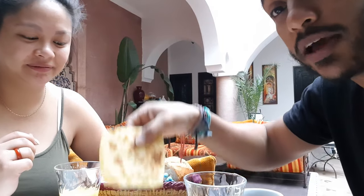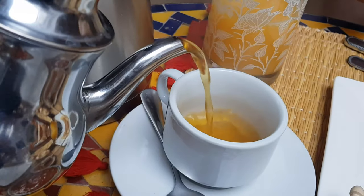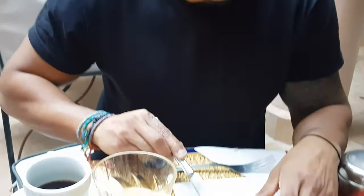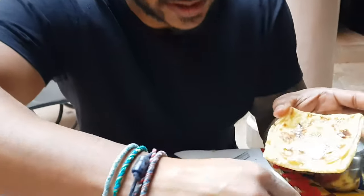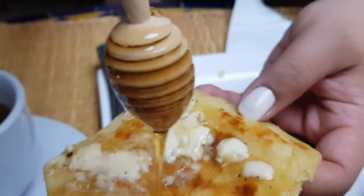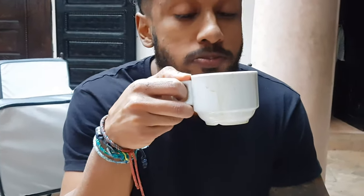And we got these traditional flatbreads here, as well as baguette breads. And yeah, got breads, jams, and butter, got tea, everything. This bread's amazing. I love it. I need to find out what it's called because it's so delicious. It's so Moorish. Bit of butter. And honey. It's so delicious. And there's good coffee too.